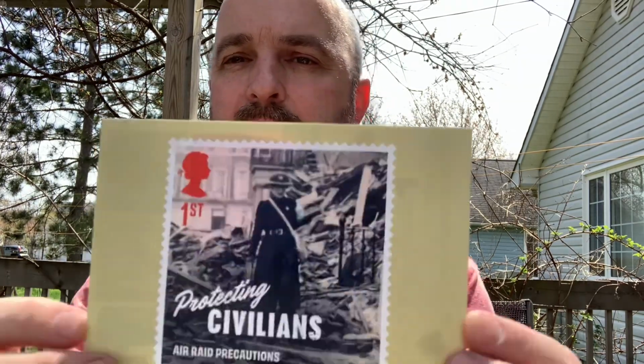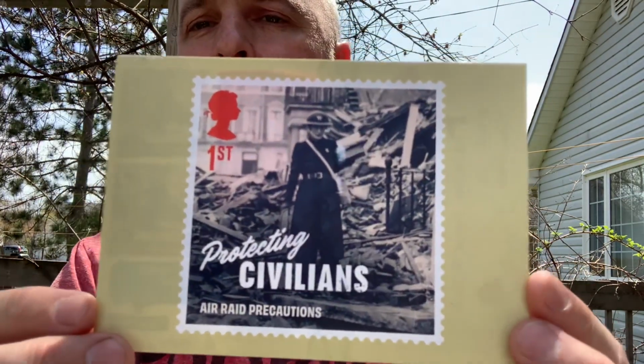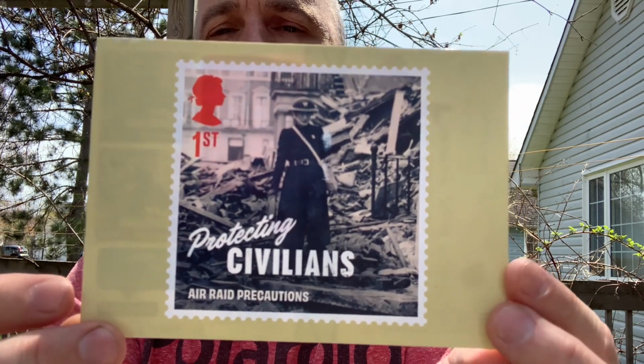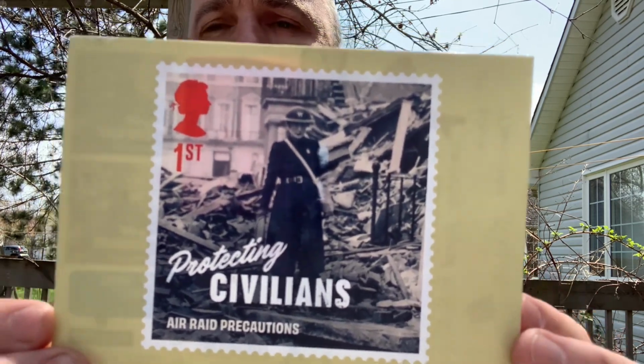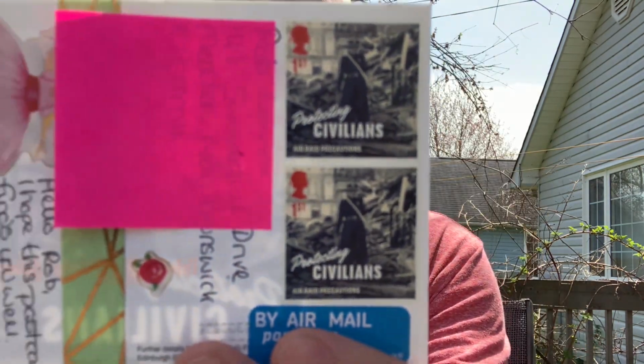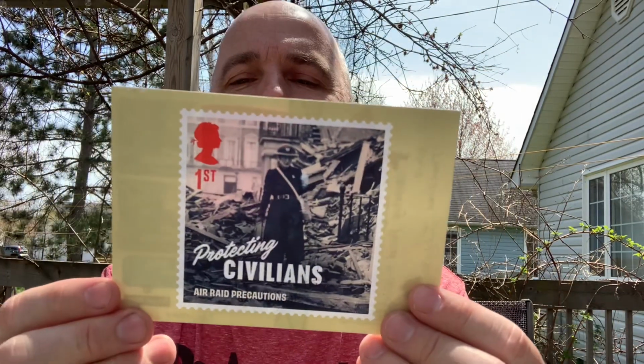Next one comes from our friend Jilly B, and we have this postcard of a woman hard at work during the air raids that were happening in London during the Second World War, and she's included the matching stamps to go with the postcard. She got this recently. I don't remember seeing it, so it's very cool.